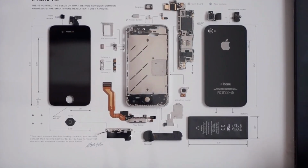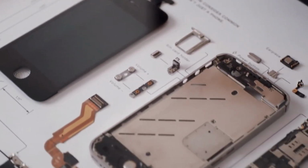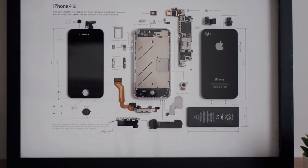Whether hung in a living room, bedroom, or office, the iPhone 4S wall frame serves as a conversation piece and a testament to the enduring charm of Apple's classic design. Repurposing an iPhone 4S into a wall frame transforms outdated technology into a functional and nostalgic piece of decor.